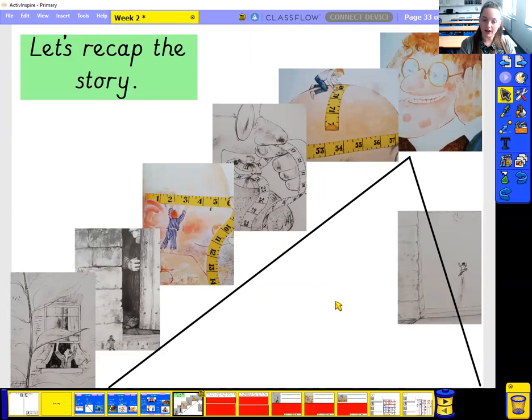So, starting off our literacy lesson, let's recap the story. I've got some pictures here and a story mountain to help you. I want you to tell somebody in the room what happens in the story. You can use the pictures to help you. Pause the video, tell somebody what happens in the story, Jim and the Beanstalk.